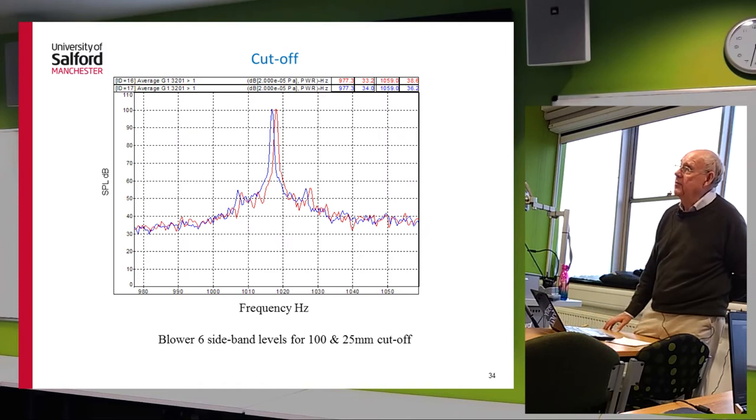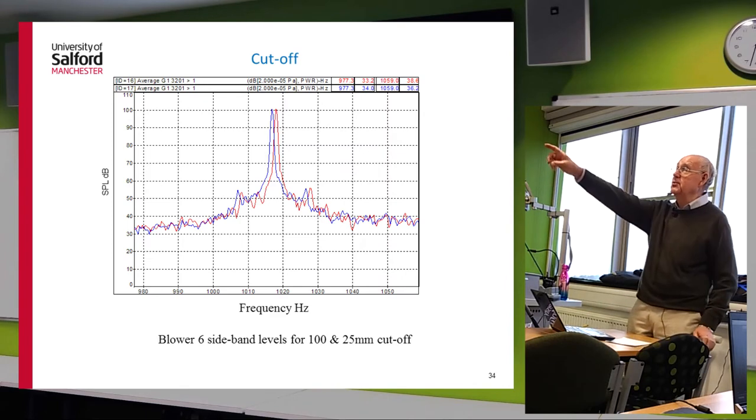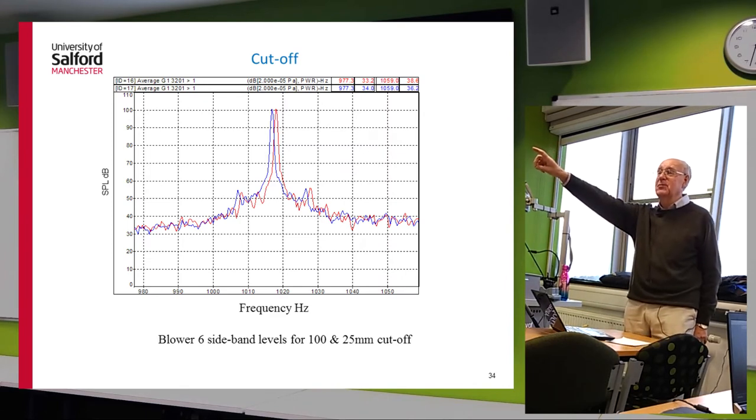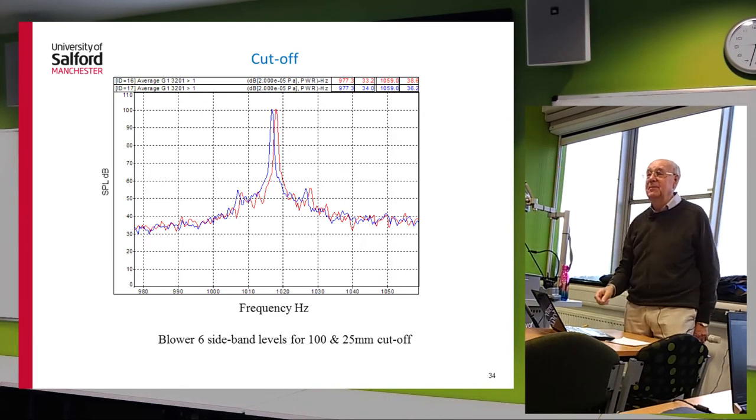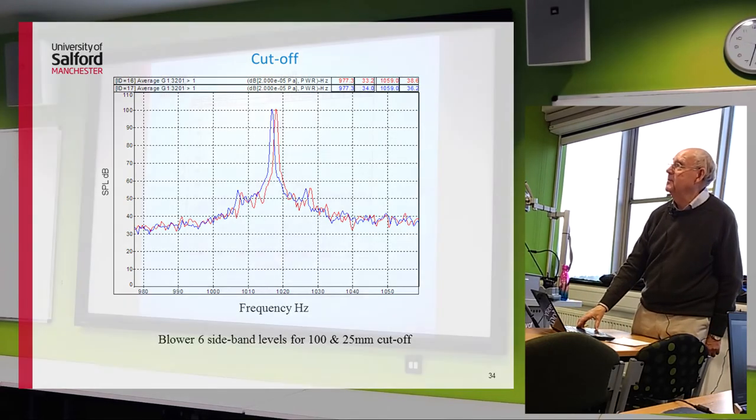And you can see the effect that it has on the sideband modulation. It has no effect at all on what I'm looking for. So this proves that blade tone is nothing to do with pipe flutter. The slight difference is because there's a slight tuning difference between the two results, which is very, very difficult when you're working with organ pipes.